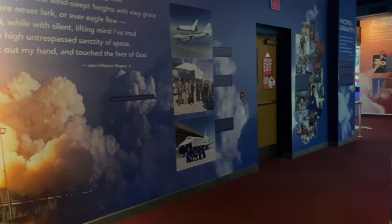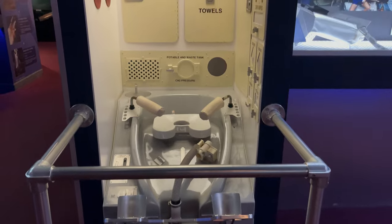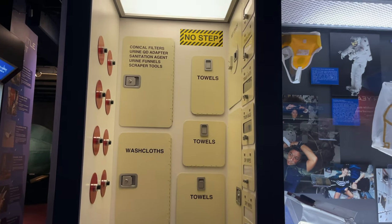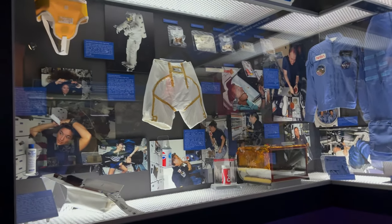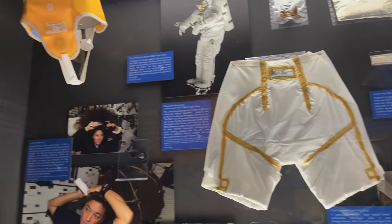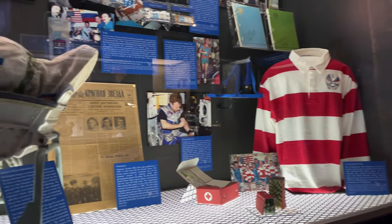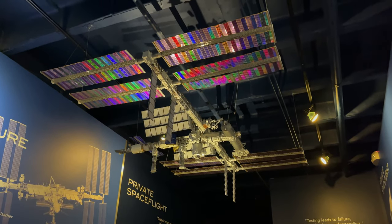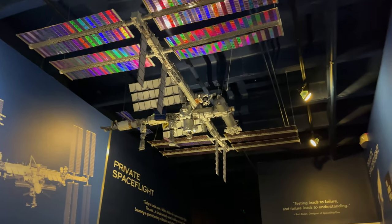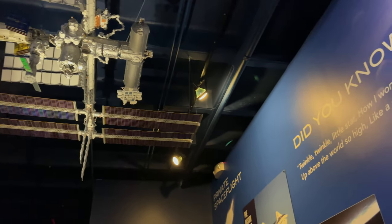High flight. And we have the most important feature, a toilet. Have to have a toilet. Check those out. That's interesting. Interesting indeed. I actually like that shirt. It's pretty cool. This is a model of the International Space Center, I believe. So they can dock there.